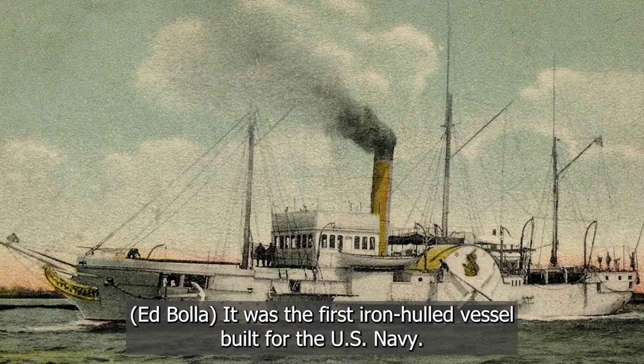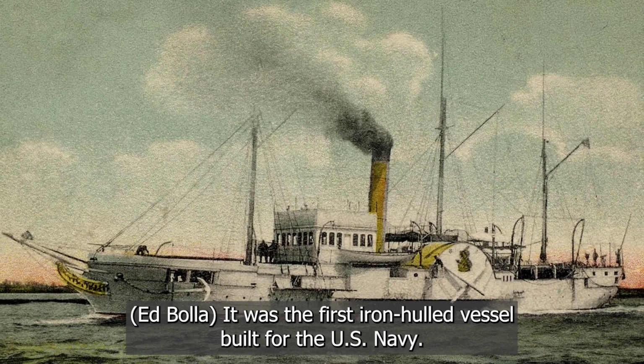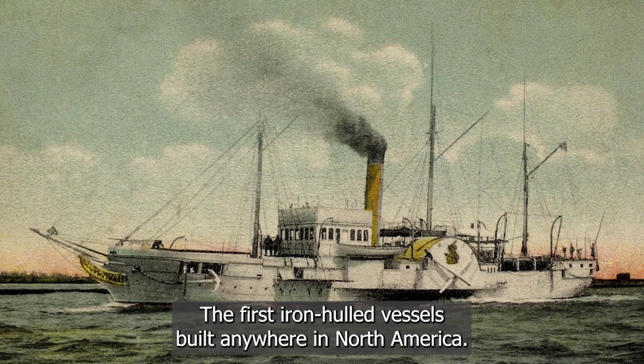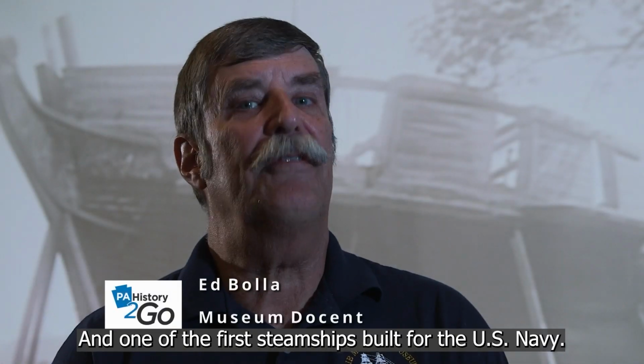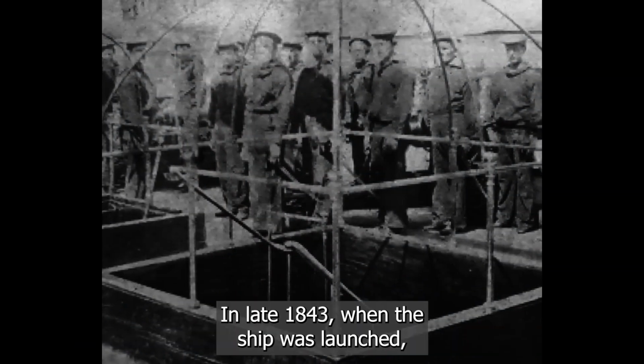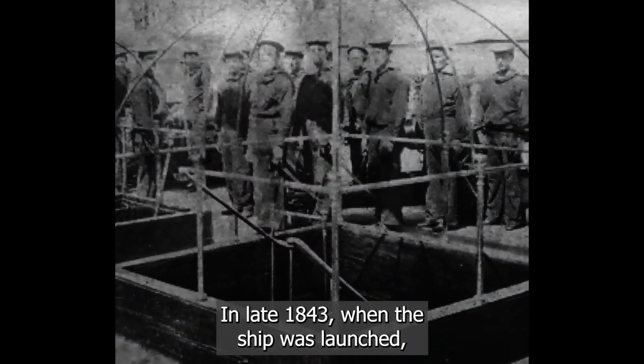Well, it was the first iron-hulled vessel built for the U.S. Navy, the first iron-hulled vessel built anywhere in North America, and one of the first steamships built for the U.S. Navy. Late 1843 was when the ship was launched.